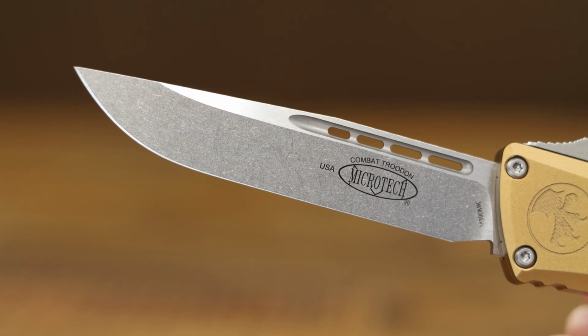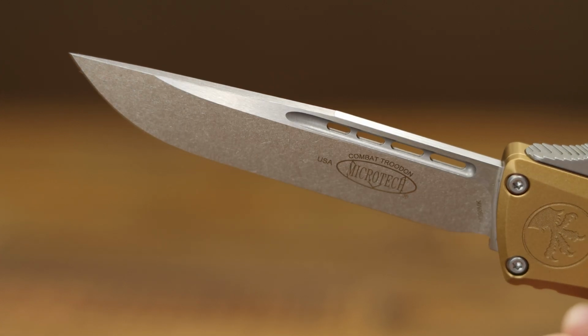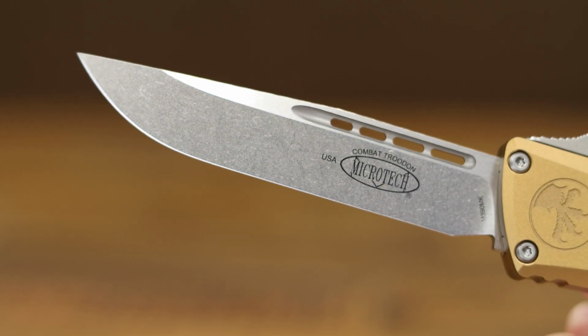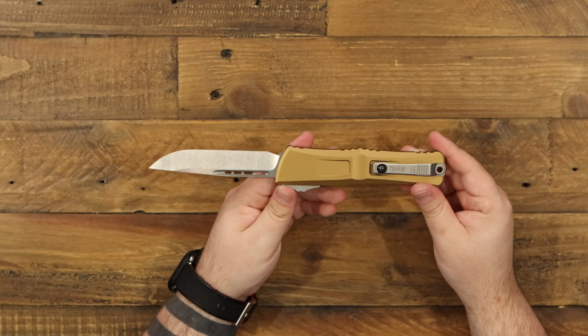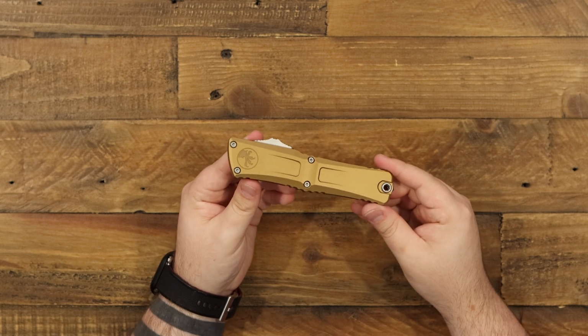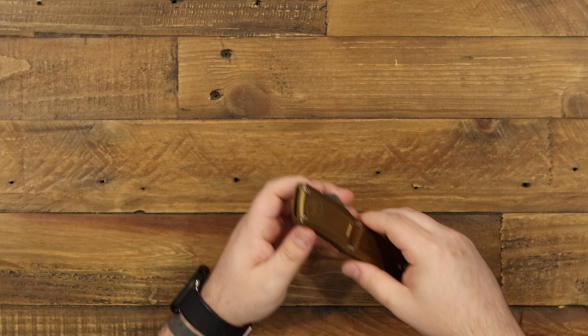The Gen 3 also comes now available in these cool new blade shapes, and Microtech always just kills it with their different colors. So if you've been looking for a big, badass OTF, I think you don't need to look any further than the Gen 3 Combat Troodon.